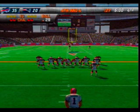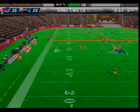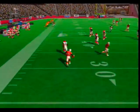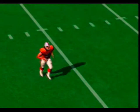Number one comes into the game for the punt. Payne sets up to run back the punt. Fair catch. If they want a shot in this one, they got to put something together on this drive. There just isn't much time left.